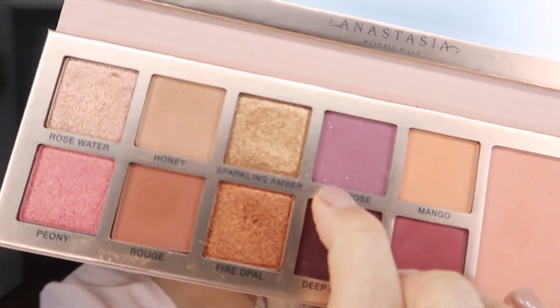Oh my gosh, I just found out that it literally says sparkling amber. Listen, I could have said that's the reason I bought the palette, but that would have been a lie, because I literally just found that out. But that is everything. I love my name. It's just so cute. For what it is, in the color of amber, it's just really pretty.